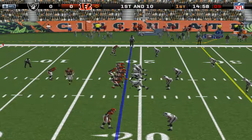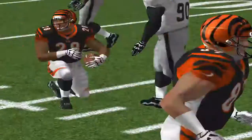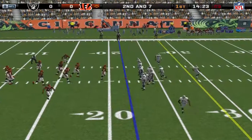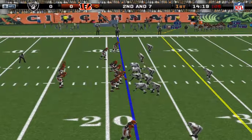Number 89, the man in motion with a counterplay. Number 99 is there for the tackle at the 22-yard line. Gain of 3 yards on the play. Second and 7. Ball on the 22-yard line.